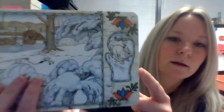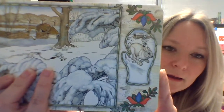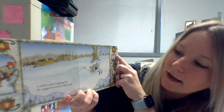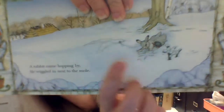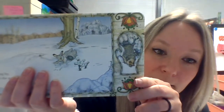What do you think the next animal is going to be? You think it's going to be a bunny rabbit? Let's see. A rabbit came hopping by, and he wiggled in next to the mole. See him trying to get in the mitten next to the mole? Trying to squeeze in that mitten.